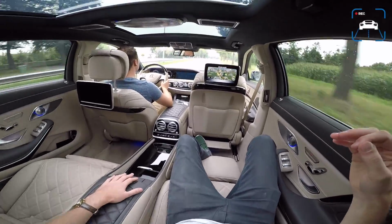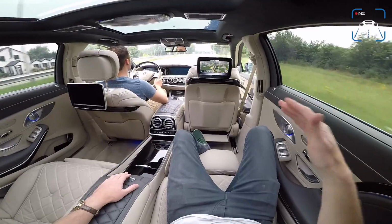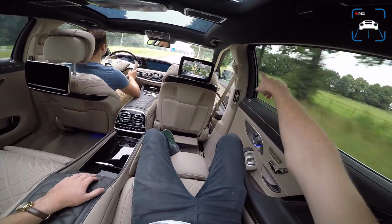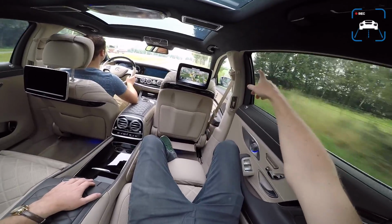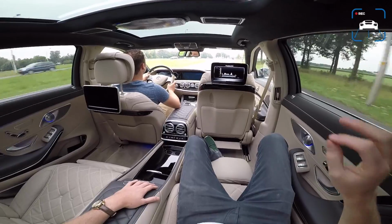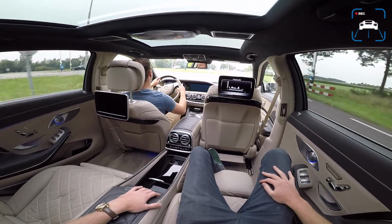I think the Maybach really has a very distinctive look. You have that front grille with double things in them. You have these chrome accents on the outside with that B pillar, which is sort of a brushed aluminium, which is exclusively for the Maybach versions.